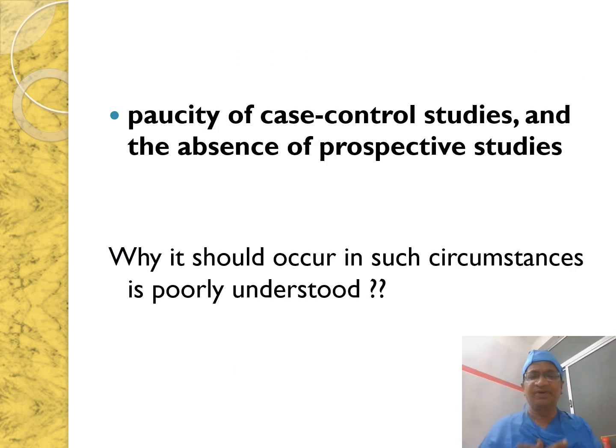There are no proper studies. It's because the thing is a little rare. And if it is going to be rare, then it is very difficult to conduct studies because we may need to examine some 70, 80,000 patients to find out these things.